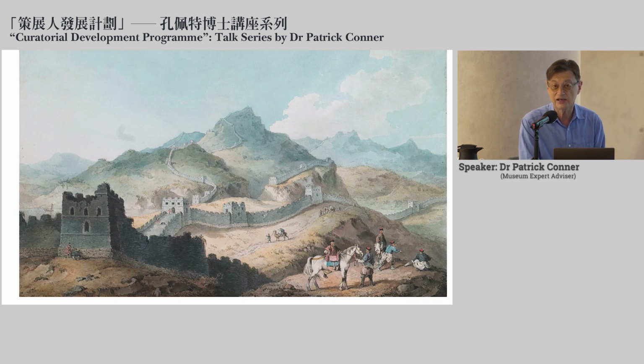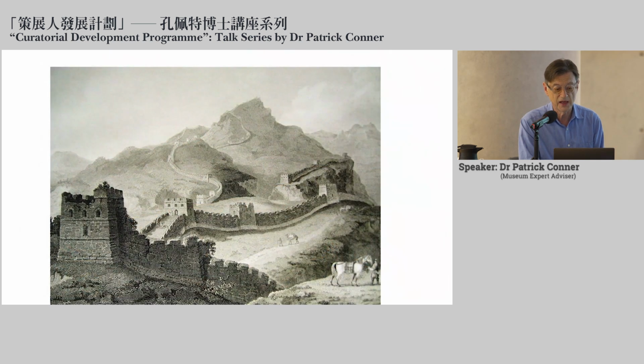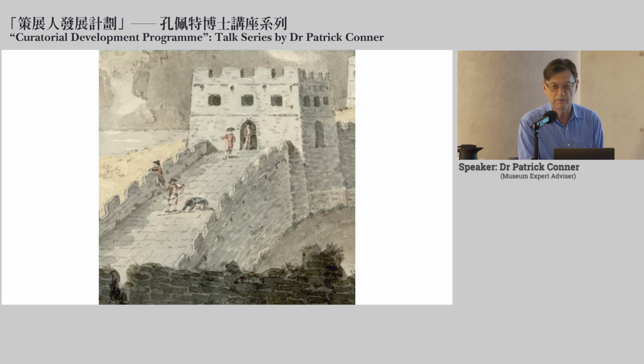So he made these, actually, I think, rather convincing views of the Great Wall at the point where the embassy went through, which were then turned into engravings when the embassy came back. You can see in his watercolor the British busy measuring the Great Wall. The artillerymen are out with their perambulators or whatever it was that they used to measure with.